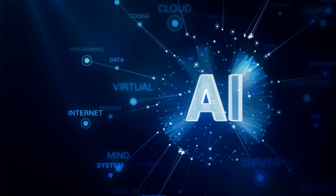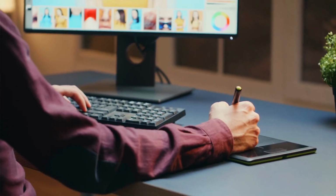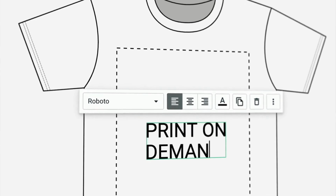And now with the rise of AI and ChatGPT, it's even easier to get started because you don't even have to be a designer. You don't even have to hire a designer. You can just create digital art or just create designs and put them on print on demand and start selling. So recently I had the chance to sit down with a very successful Etsy seller who has done just under $3 million to date in the last 2 years.